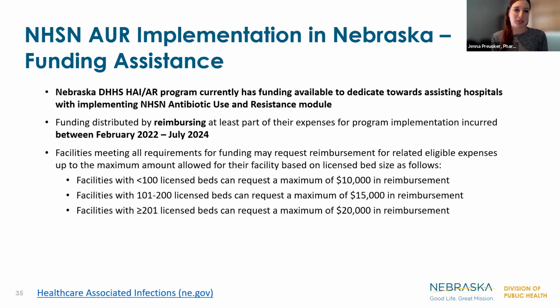It will be in your best interest if you're going to work on this to get started as soon as possible so that you can get some of those invoices available to send on to us for reimbursement.